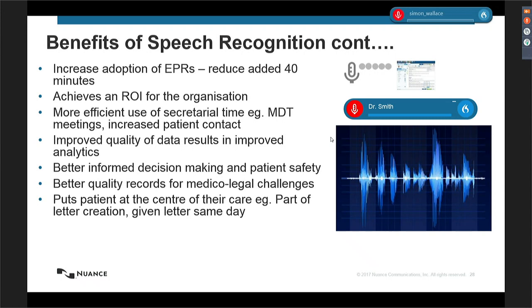We've also found that it's making a significant contribution to the added 40 minutes that having an EPR in an organization is making. So that's helping with increased adoption. It's also having an impact on the return on investment for the organization. Anyone listening who is putting business cases together for various technologies, we've certainly found, in the outpatient field with outpatient letters, that it's had a significant impact there, leading to a more efficient use of secretarial time. A lot more time is needed for organizing MDT meetings, and having secretaries having more patient contact with follow-up and that sort of thing has been a real component.